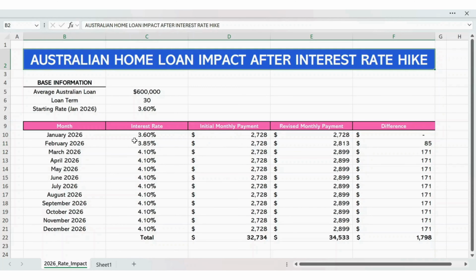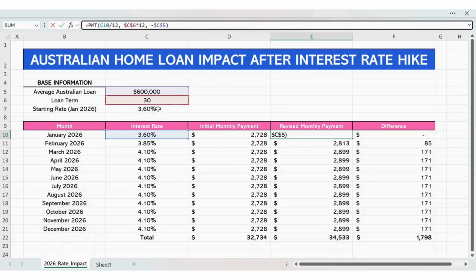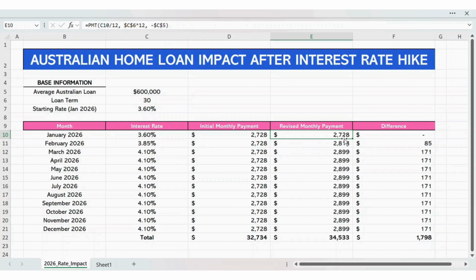For January 2026, starting rate is 3.6%. Equals PMT 3.6% divided by 12, times 30 times 12, comma, negative 600,000 gives us $2,728. This is our baseline, what we were paying before any hikes this year.